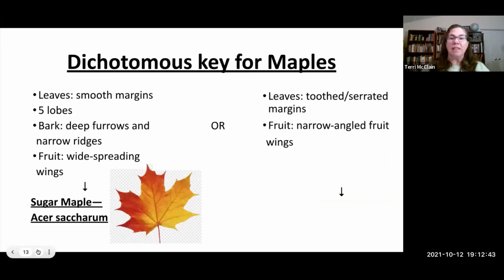So, a dichotomous key for maples. A dichotomous key, in case you're unfamiliar with this, is when you're trying to figure out what species a plant is, and you have a sample of it in front of you, and you ask yourself, is it this or is it that? And if it's one, you go in this direction, and if it's that, you go in this direction and follow the next question.